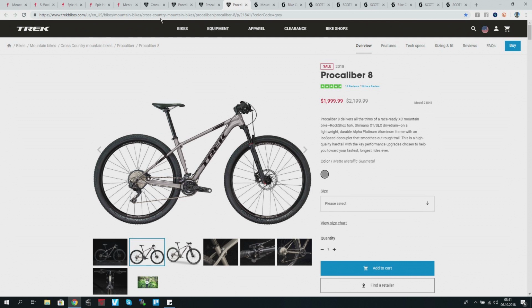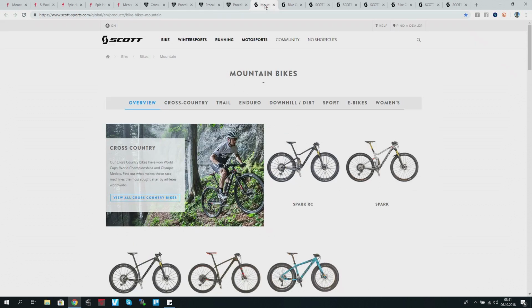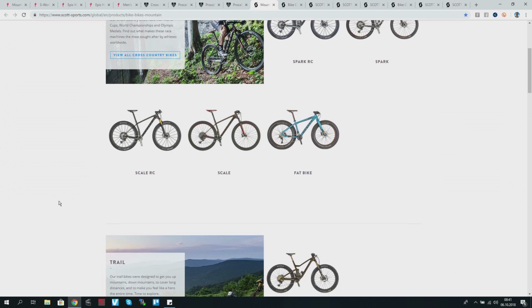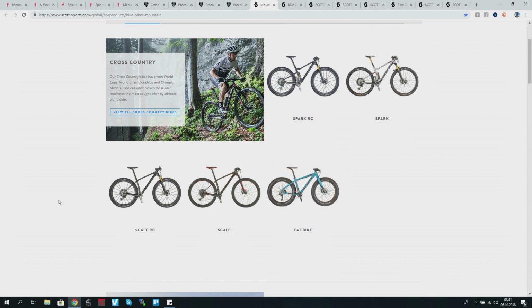Okay, so Trek is giving us 3 Procaliber frames, 2 carbon and 1 alloy. And finally, the Scott. That's the one you can really be confused about. Here we have Scott Scale and Scott Scale RC. I believe RC stands for racing, right? Scott Scale RC and Scott Scale. But then when you click RC, that's what you're gonna see.